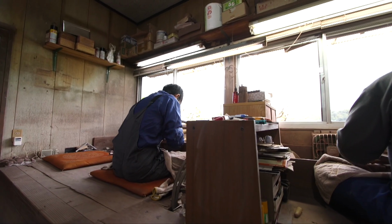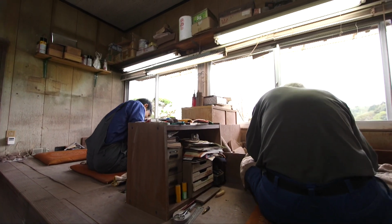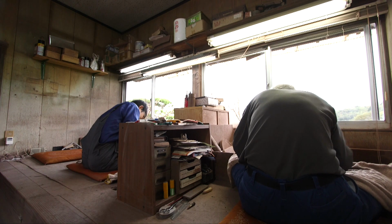Inkstone making skills are passed on from parents and teachers through time from one generation to another, and therefore have not changed in the last 100 years.